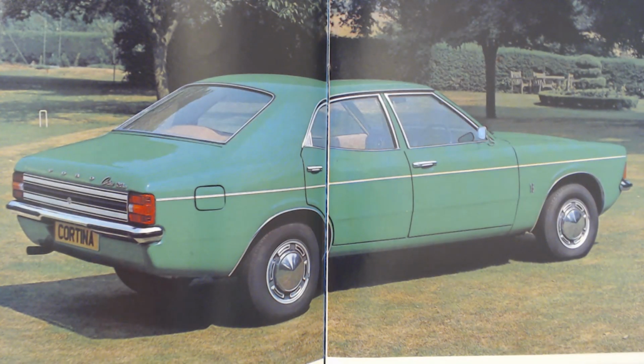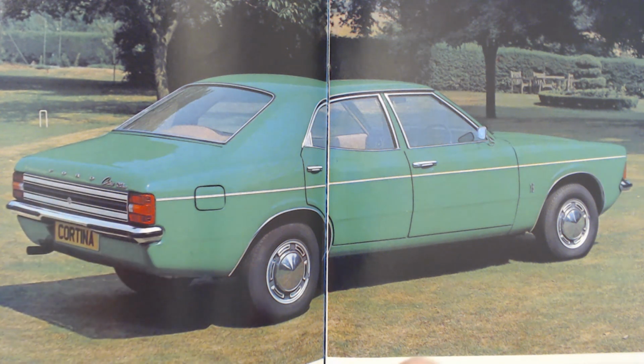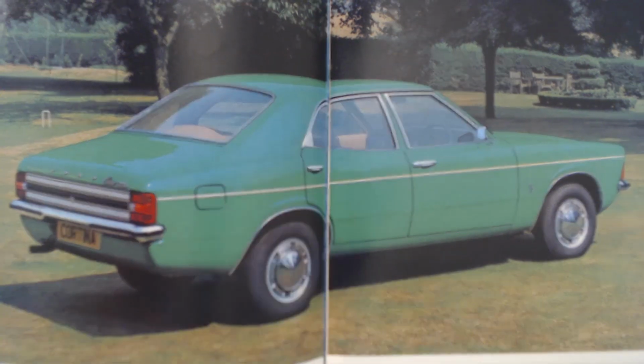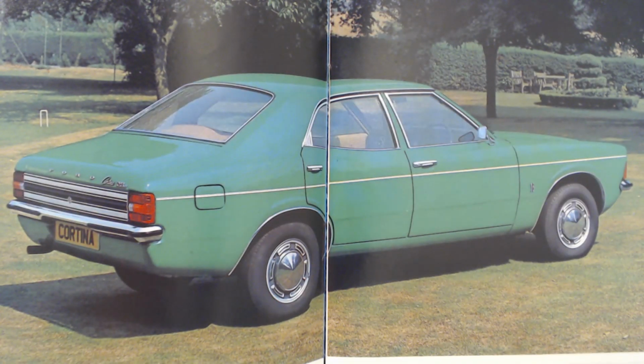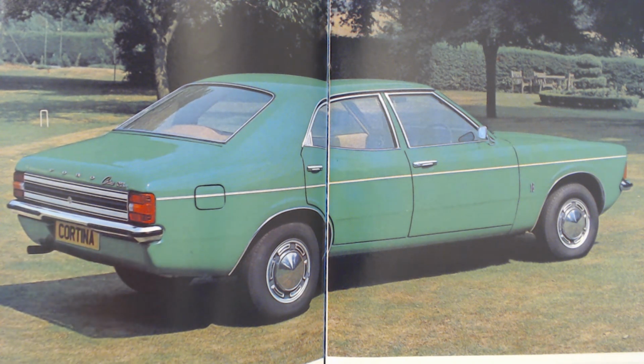And then there is the XL in this rather nice shade of green. Interesting treatment at the back here. You can see the XL badging, and it looks like this particular model is a 1.6 with these unusual looking wheel trims, and we can certainly see all the extra chrome or bright work around the windows there, and this bit of a rubber treatment in the bumpers as well.